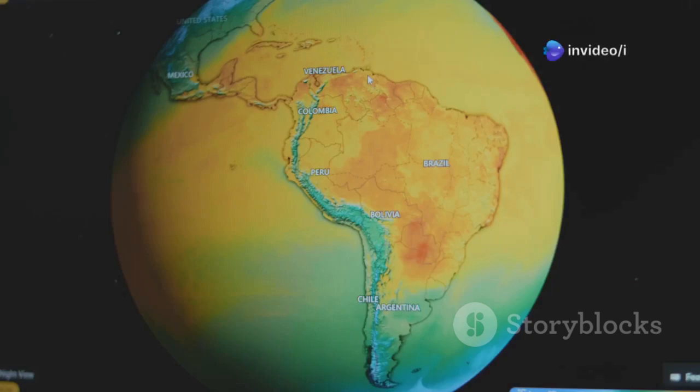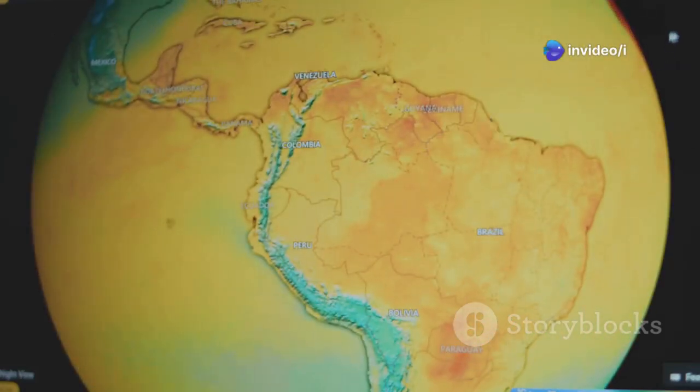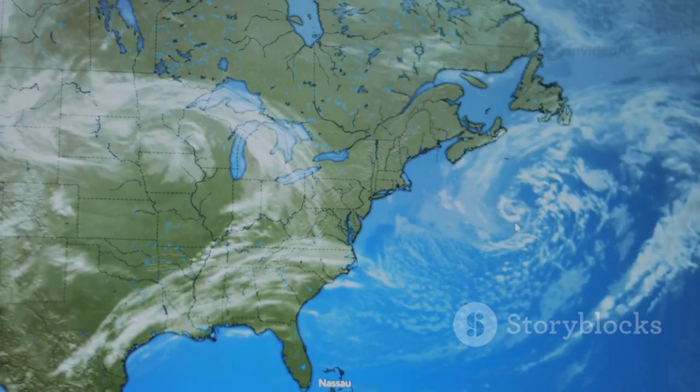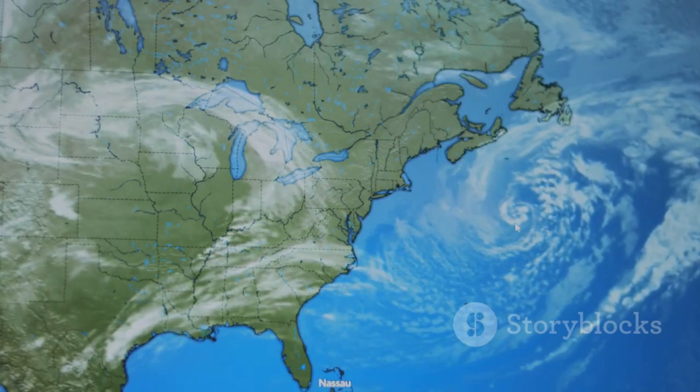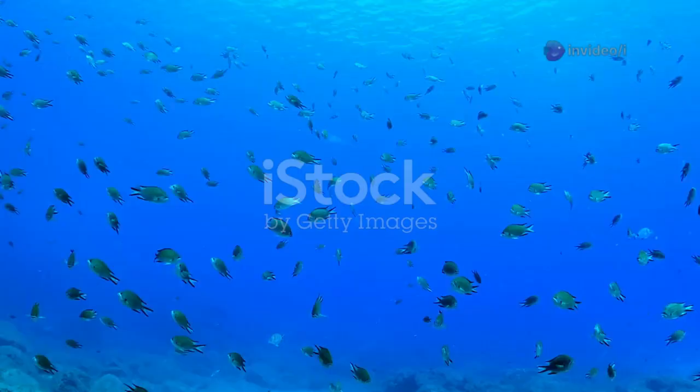The El Niño Southern Oscillation, or ENSO, is a climate pattern that occurs in the Pacific Ocean. However, it can have significant impacts on weather patterns in the Atlantic Basin. For example, El Niño events can suppress hurricane activity in the Atlantic.